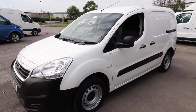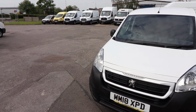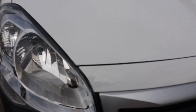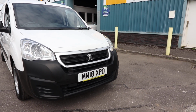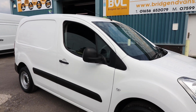One owner from new, this particular van, and it is going to be going right through our workshop as well before it leaves us. Looking here at the bonnet, there's no excessive stone chipping or anything like that. Of course, you are going to get the odd tiny little stone chip here or there, but all in all, looking really, really nice. Same goes with the front bumper. There's no, as I say, excessive scuffing or anything like that. It's all looking very good.